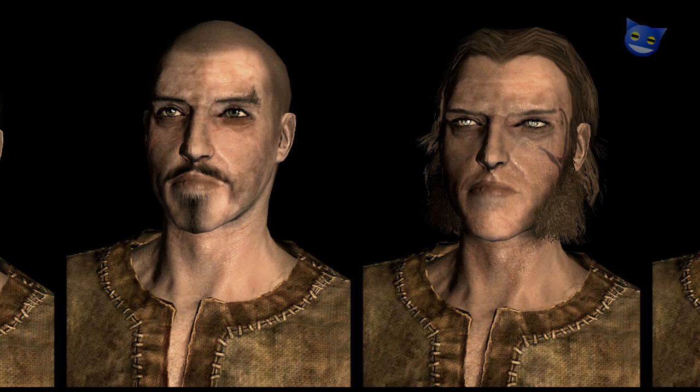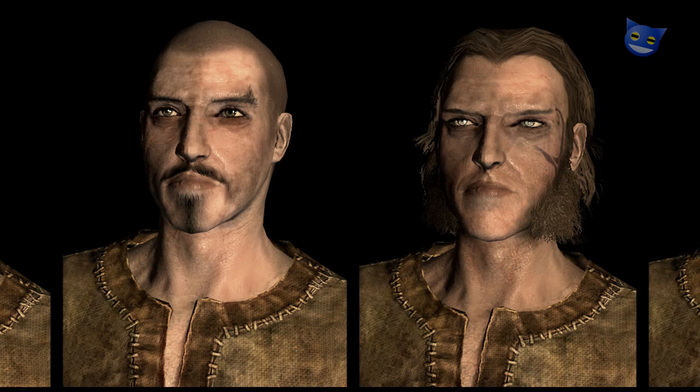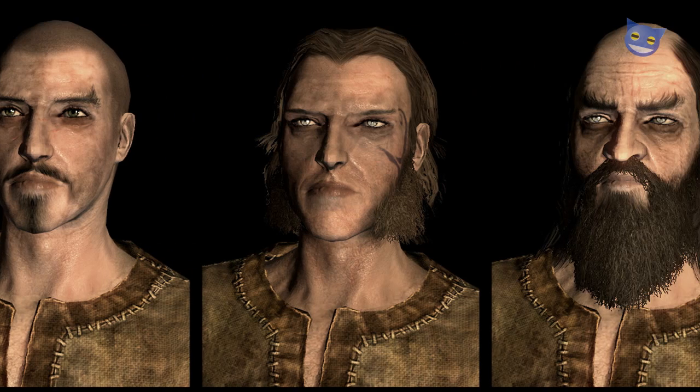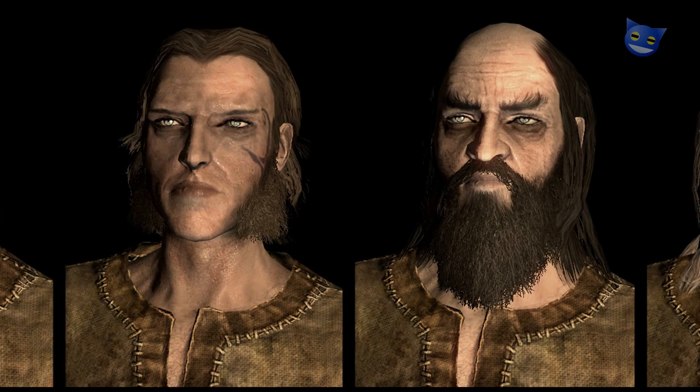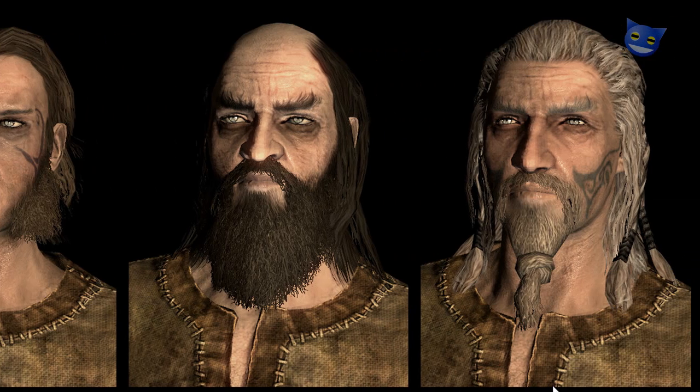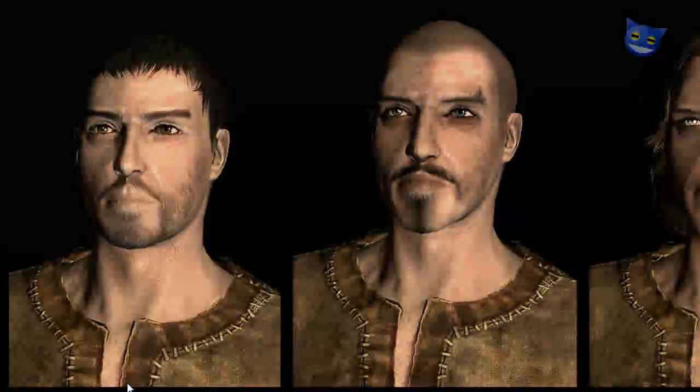The Nords have a distinct sort of look about them, but the Bretons don't really look much different from Imperials. I think maybe we'll do a little comparison between Imperials and Bretons a little bit later on. Anyway, let's have a little look.